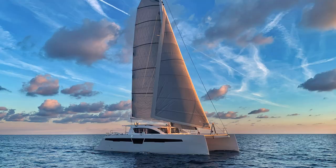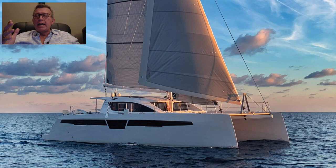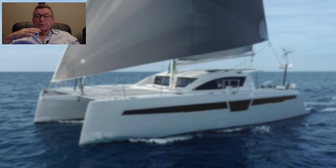Now, looking at this yacht, it really has incredibly fine bows. That's the thing that just stands out at you. They look like knives cutting through the water. The shape is attractive, also quite functional in its look. Those very strong davits on the aft end can hold a significant dinghy.